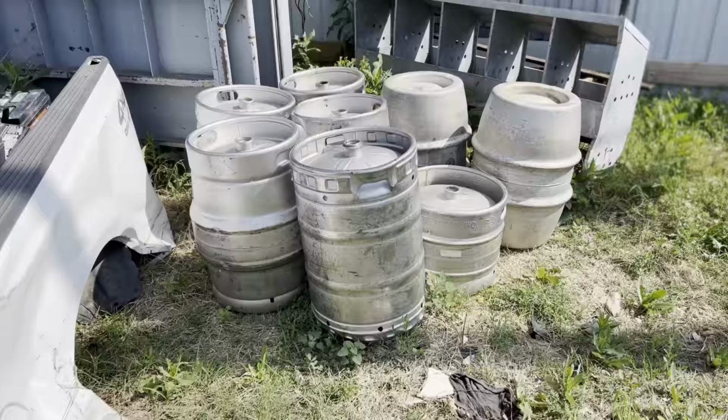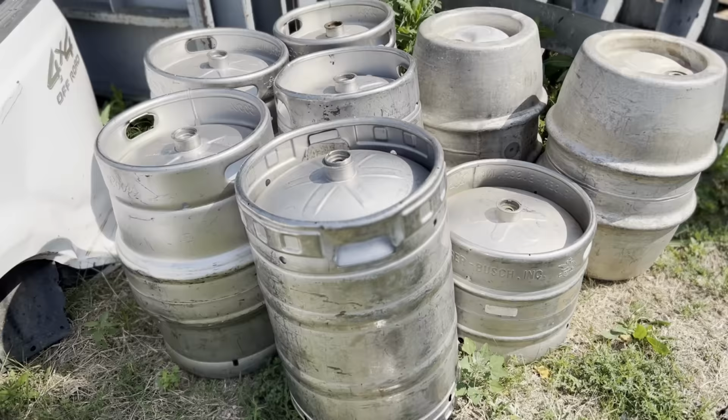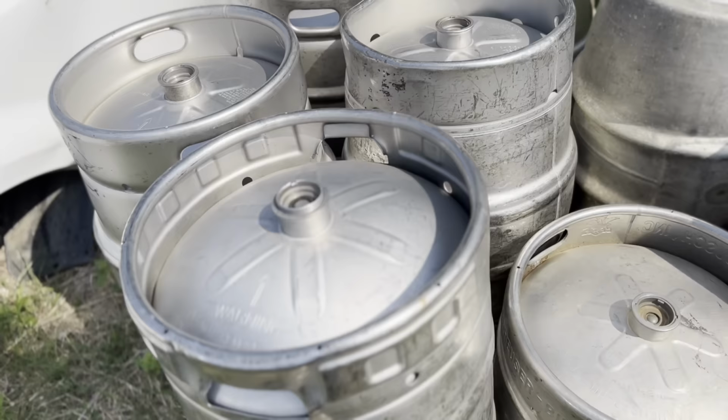Okay, I lied, it's not the next day, I'm still here, but I just got something in really cool, so I wanted to show it to you. Check these out. Whole bunch of old kegs. There's some aluminum ones and some stainless ones. Pretty cool stuff right there. I think they're Coors and Busch. I'm not sure if there's any other brands there or not.